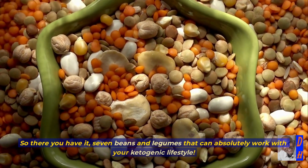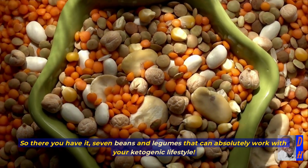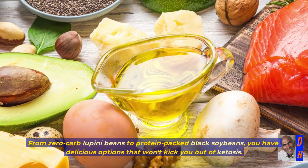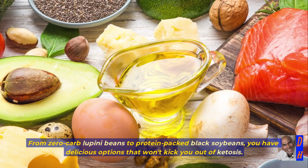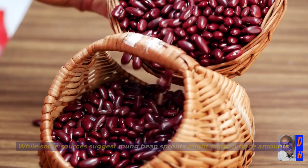So there you have it, 7 beans and legumes that can absolutely work with your ketogenic lifestyle. From zero-carb lupini beans to protein-packed black soybeans, you have delicious options that won't hit you.